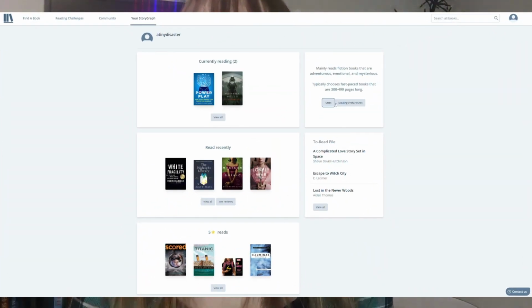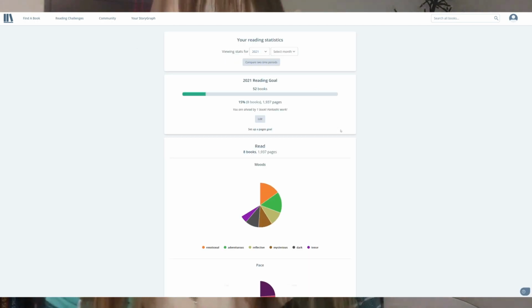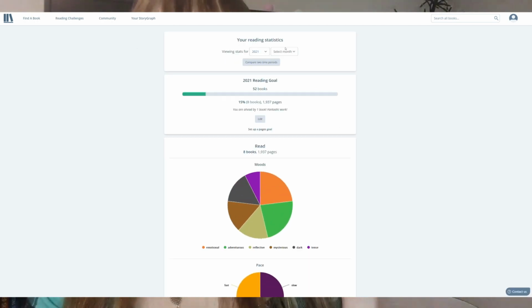It's great either way. And then finally, you have the Storygraph tab, which gets really exciting if you're a giant data nerd like I am and just want to know everything about your own reading habits, because the Storygraph knows it. For example, the Storygraph can tell me that I mostly read fiction books that are mysterious, adventurous, and emotional, because of course I do.